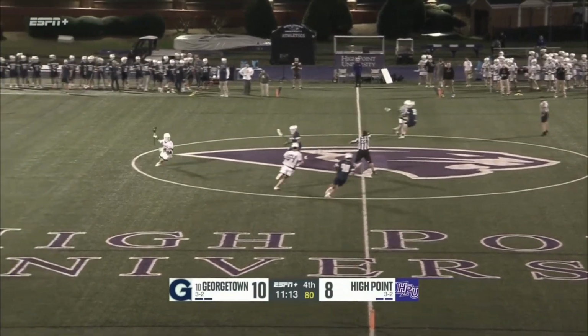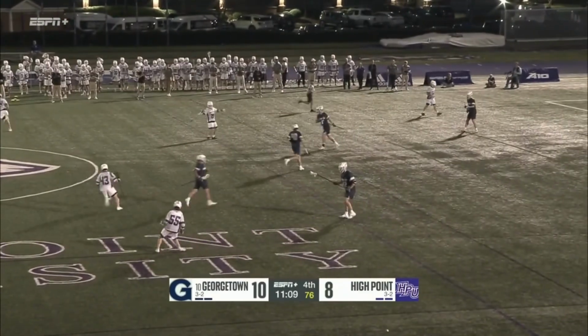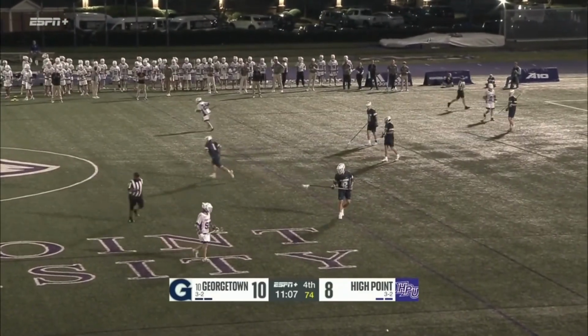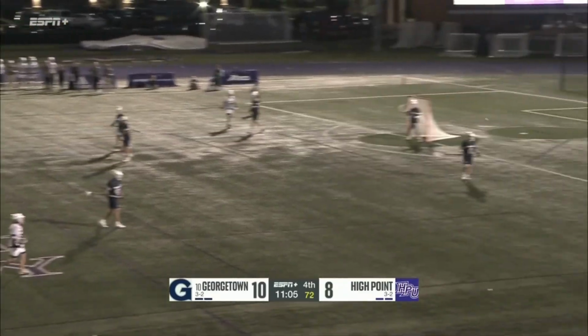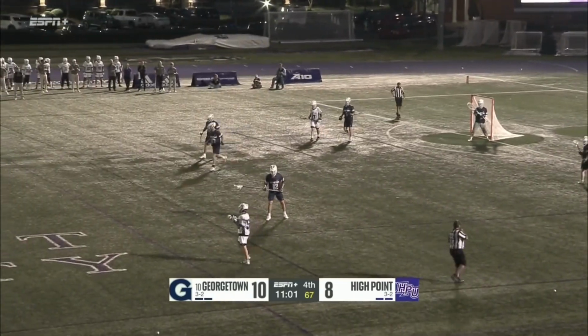So we're ready for another face-off, and it's Accardo who wins that one to himself and gives High Point the ball. So here's the Hoyas with a 2-goal lead of their own, as they lead 10-8 as we get ready to creep under that 11-minute mark.